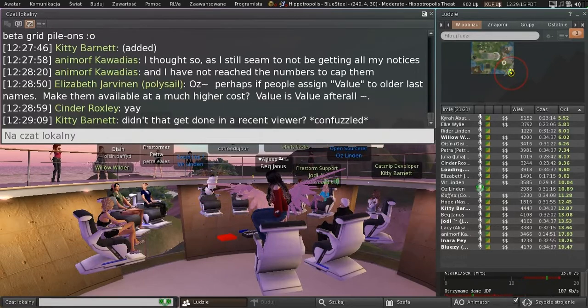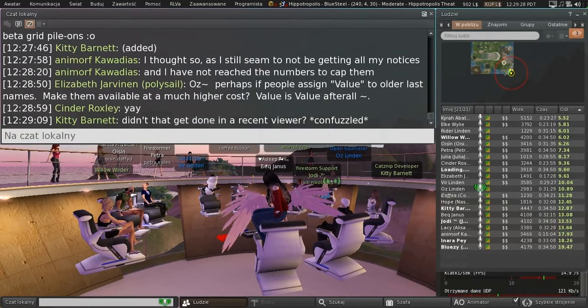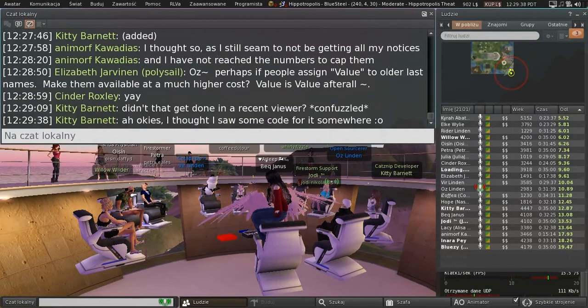Yeah, it got partly done, Kitty, but the change that was made didn't handle friendship invites and group invites correctly. So that's the one that's still in the pipeline. Turns out that they have some extra interesting qualities.